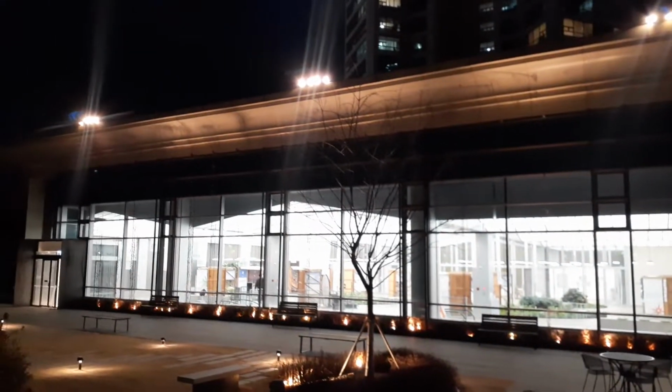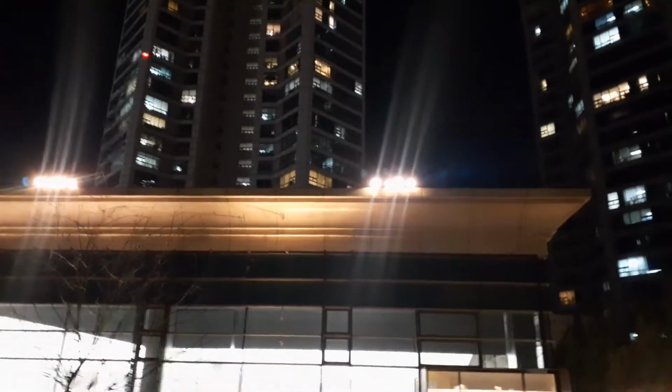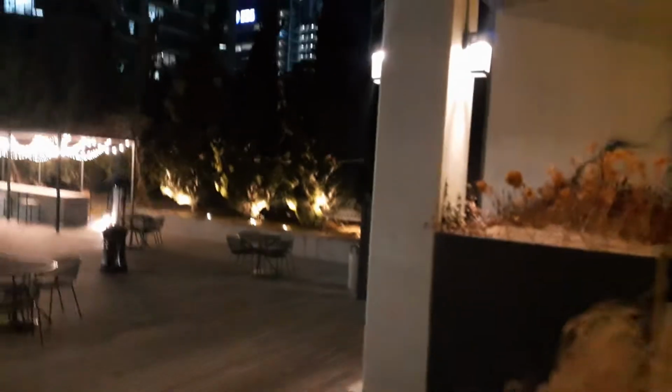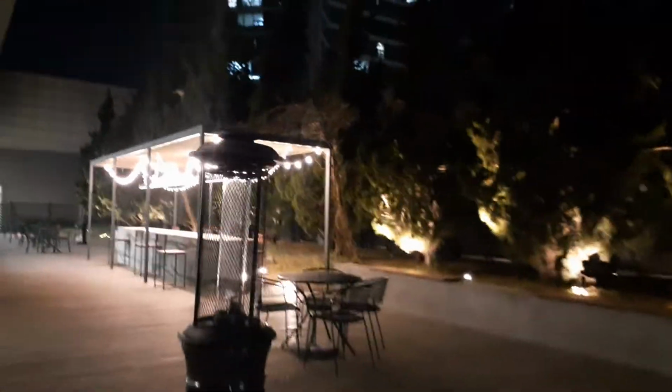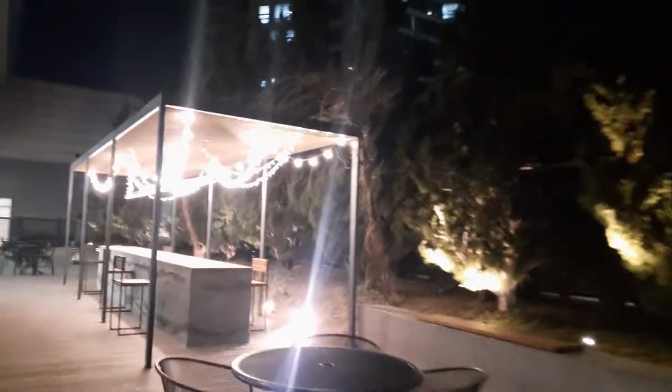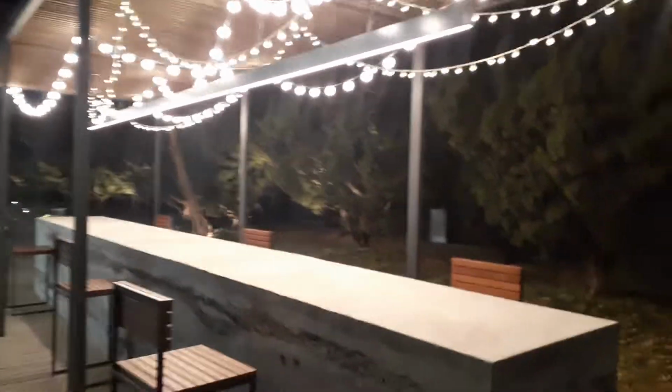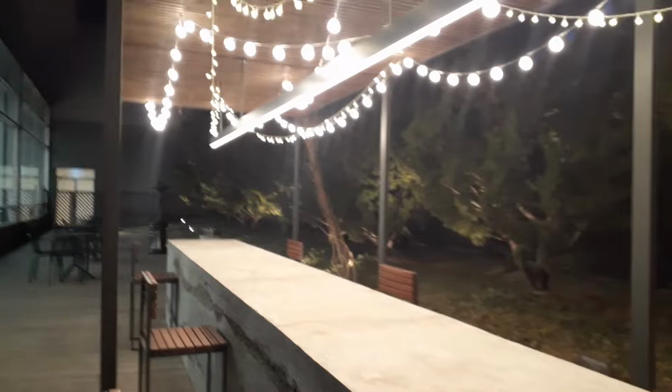Hello Joy, such a joy to see you. And that is the glass house inside. And those are the three Hyundai apartments. Oh, they turned off the heating here. So they got this lovely outdoor space for coffee or snacks.